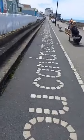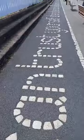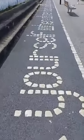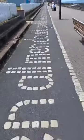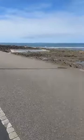I don't know if you can see, but on the ground just below me, we've got the Rudyard Kipling poem. This was put down there a few years ago. I think it's called If Only, although it's really hard to read because they forgot to leave any spaces between the words. But there we go, you can probably get the idea. And I'm just heading along the promenade.